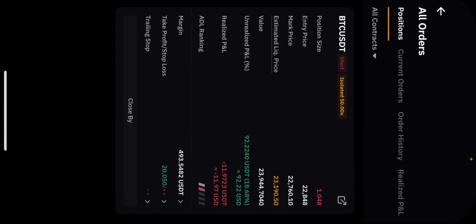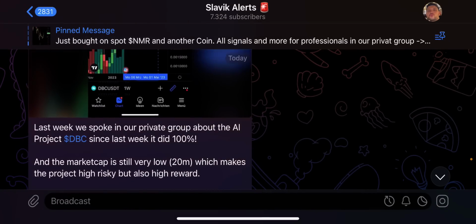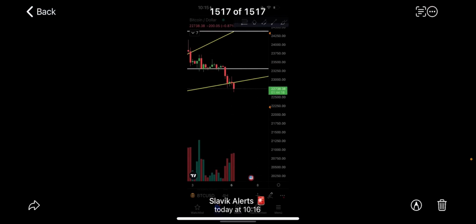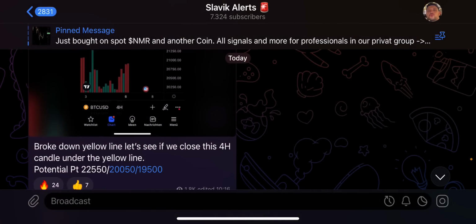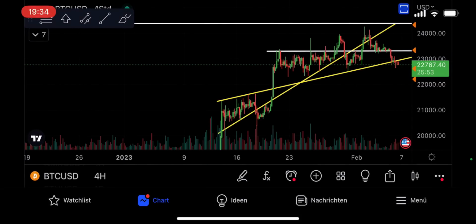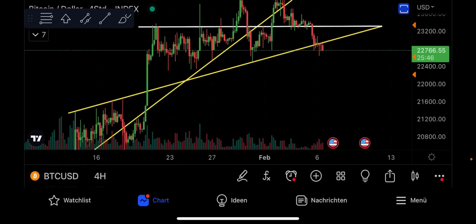Let's now, bratans, start with Bitcoin. Wait a minute, let me quickly go here in our Telegram group, which is, by the way, absolutely for free, bratan. I told you already today in the morning that we are breaking this yellow line to the downside, and I told you the price targets are 22,550, 20,050, and 19,500. And let us quickly show this in detail, and also we will see the big picture, because the relief rally, in my opinion, has not come to an end.